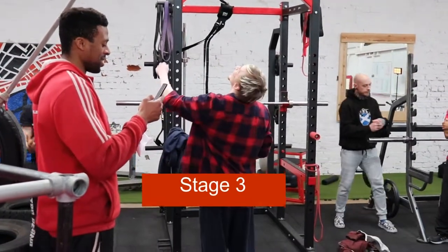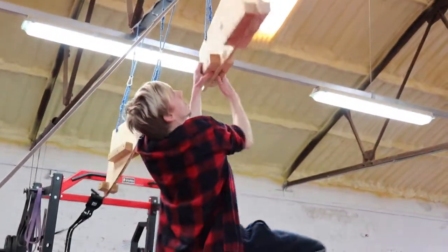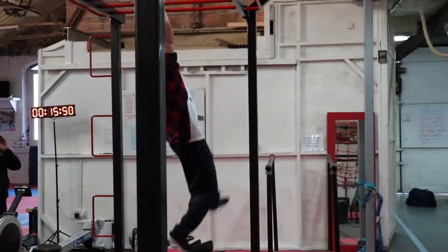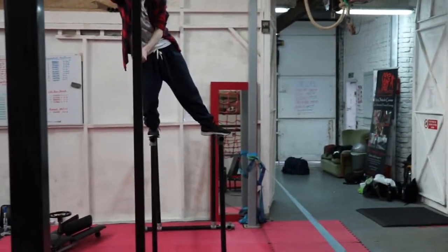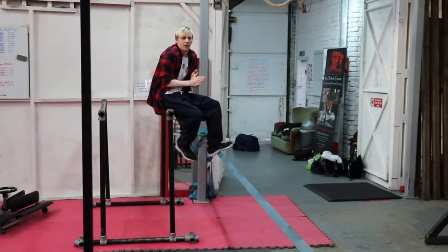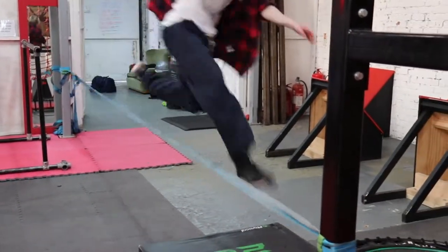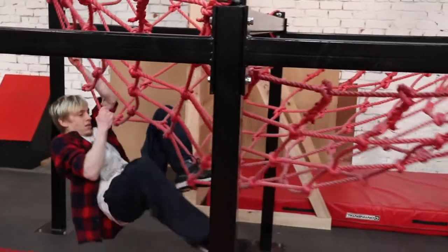Stage three. Two, one, go! Just get past the slack line, so to be the first to get past it was quite a good feeling.